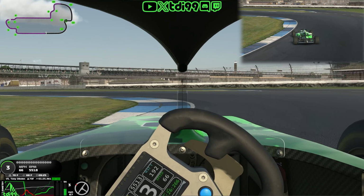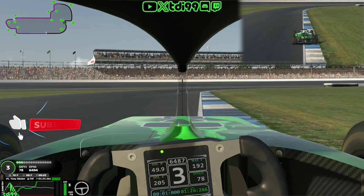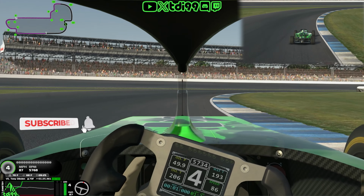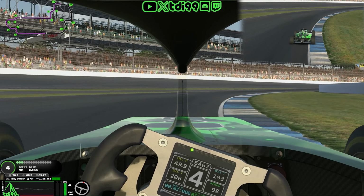Slow in, fast out. Cut this corner. Don't cut it too early because you will get an off track, but cut it later and you seem to get away with it. Weird, I know. Use the curbing there. By the way, pit entry is off the right-hand side of that corner, if you do need pit entry in F4, which you might do.